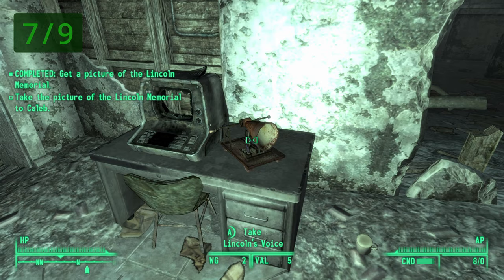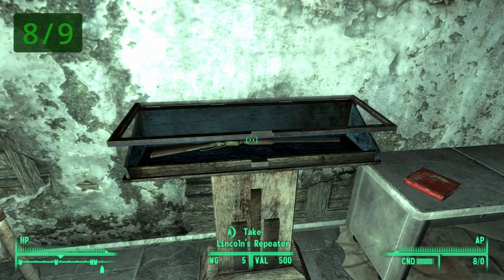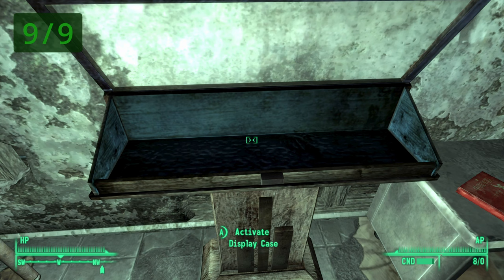And from here, if you go through this hole in the wall and then look to your left, you should see a display case. And inside that display case should be a unique weapon called Lincoln's repeater. And getting that will now give you all 9 of Lincoln's items in Fallout 3.